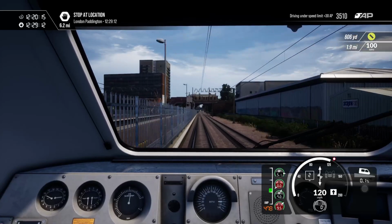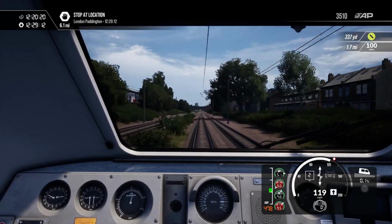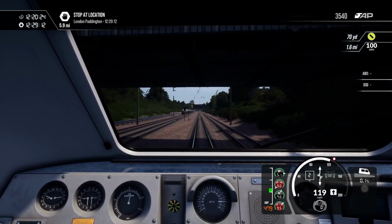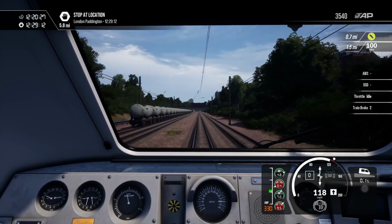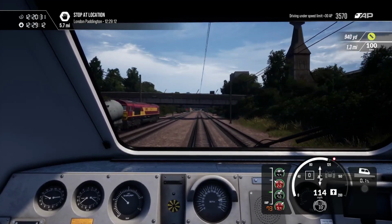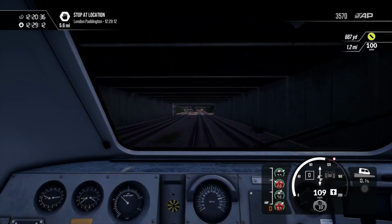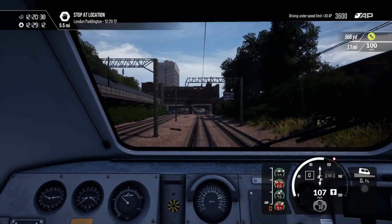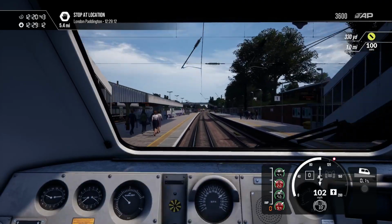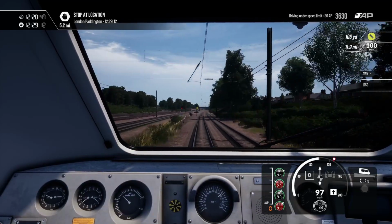You can see again, another double yellow, but it's not changing yet. No, okay, there we go. So we do need to start slowing. That's a freight train with some tankers, very cool to see. And that's being held up by the 166 in the station there. Still double yellows, which we'll acknowledge.